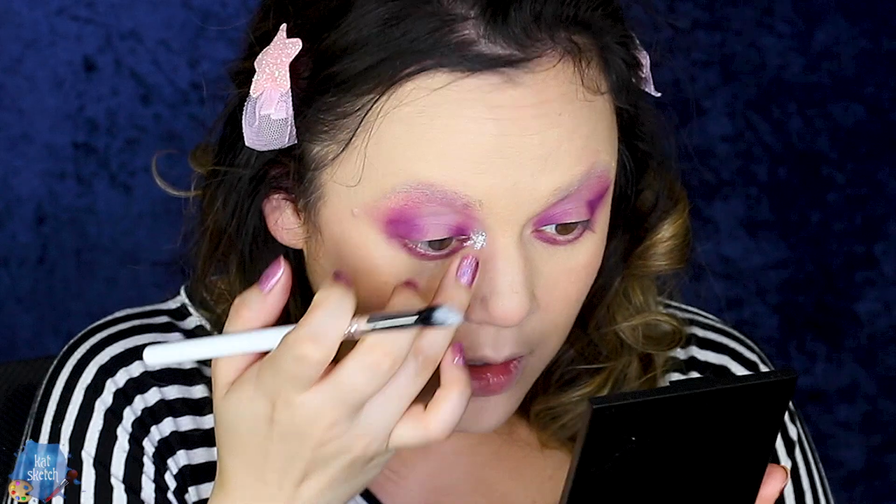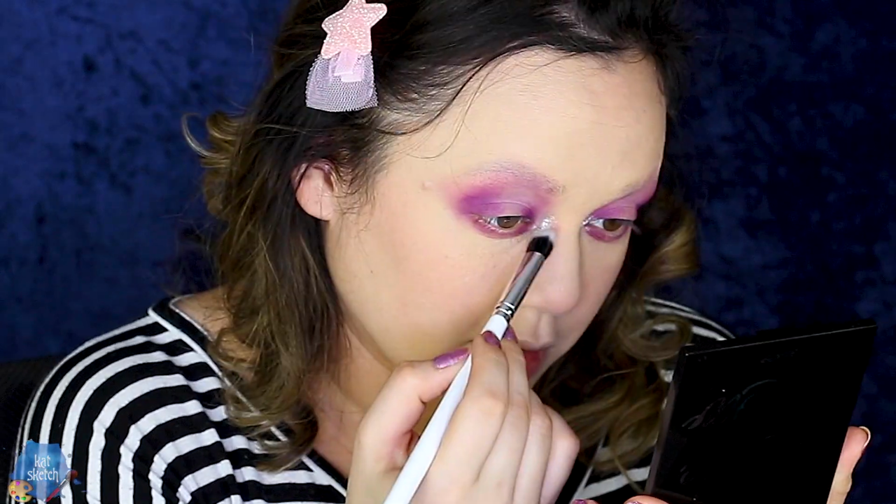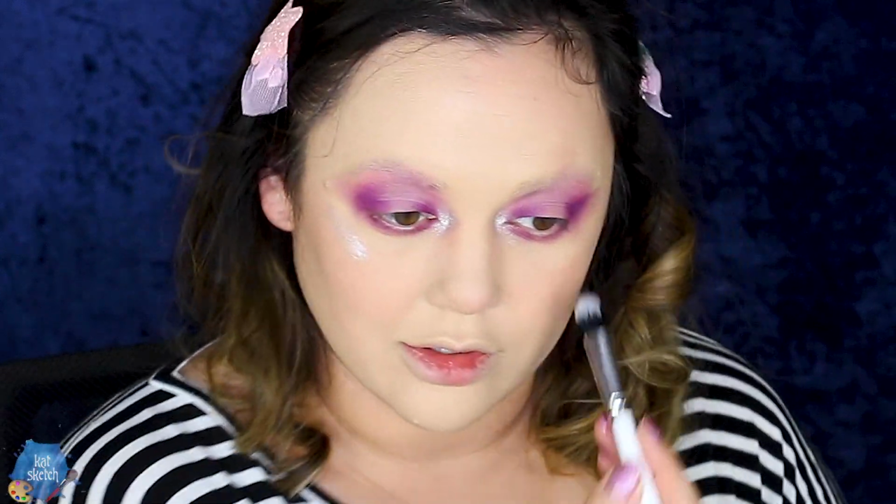I am first going to use the silver in this, Starstruck, that's going in the inner corner and as a highlight. I'm just gonna get my finger. Sis, woo, child. I feel beautiful. Just gonna blend it out a little and use that. No, that's too loud of a highlight. What was I thinking? Gotta do it on the other side to make it even and use a regular highlight on top.